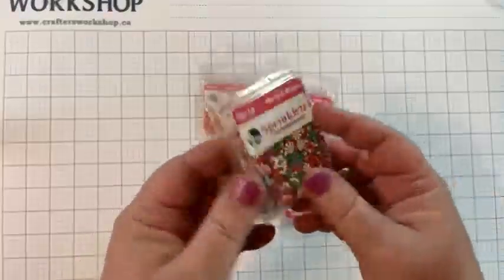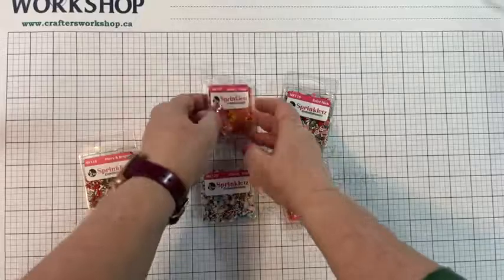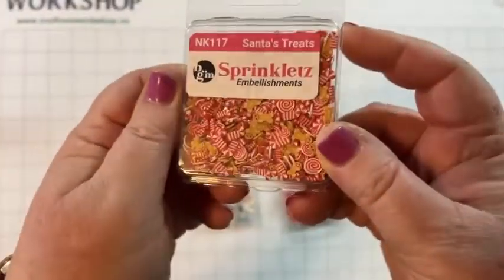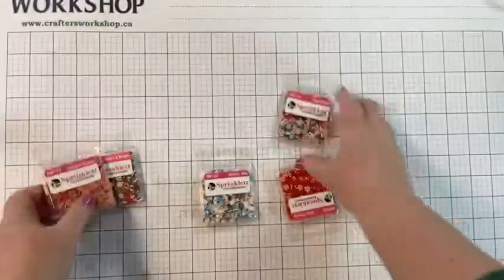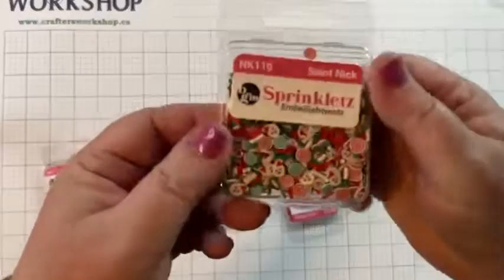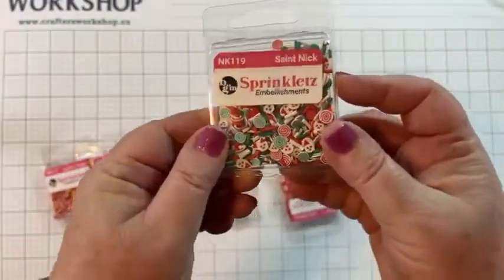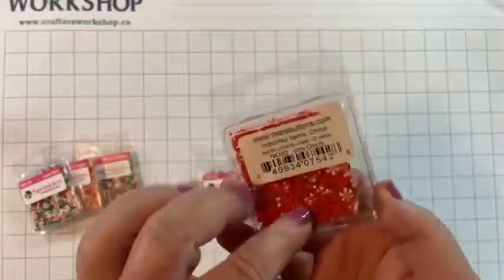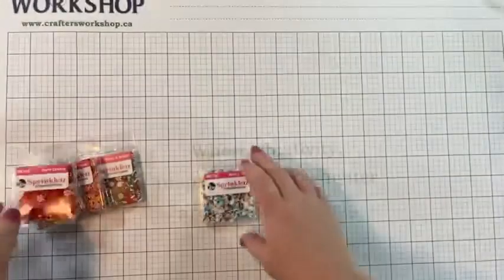And then in the sprinklets, we have Merry and Bright. I'm going to come back to that one. This one's got, I don't know if you can see it, little tiny gingerbread man. Perfect if you were doing like a shaker element on the front of a recipe card called Santa's Treats. This one actually has little Santa faces in it, called Saint Nick. And this one is a nice red mix. Very cherry. But I don't know, those peppermint candies just look too good.